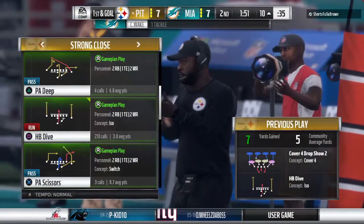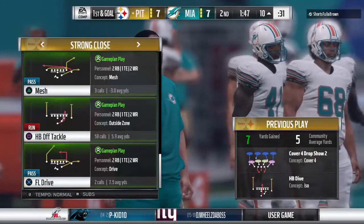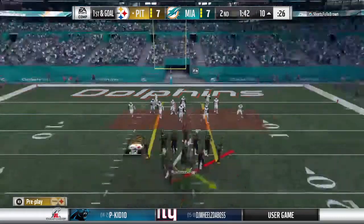Boy, he does it at a high level, doesn't he? Because when I watch him, I think of his vision. Straight ahead, peripheral. He also has that sense of where holes are going to be before they actually open. I think that helps set him apart from many of the other backs in the league.